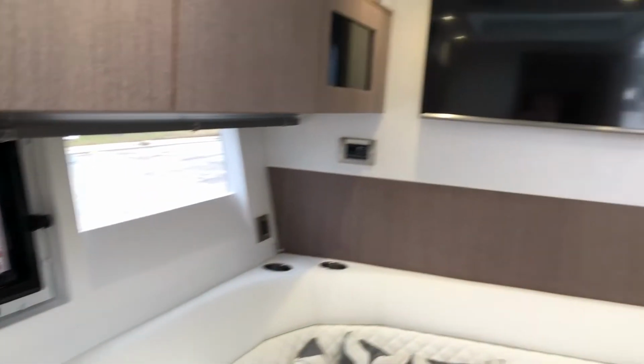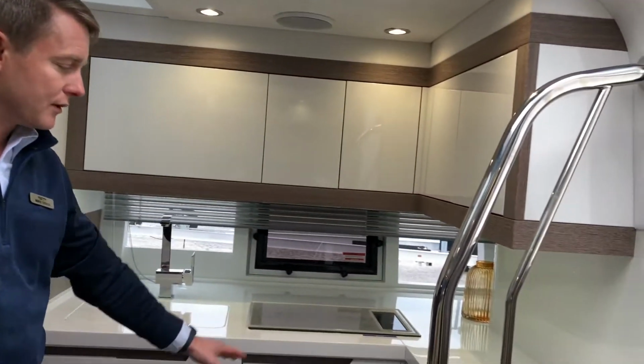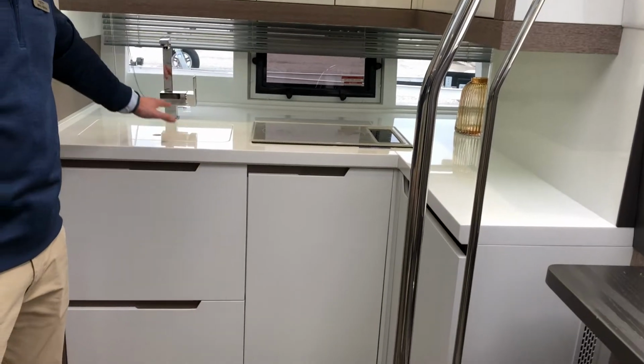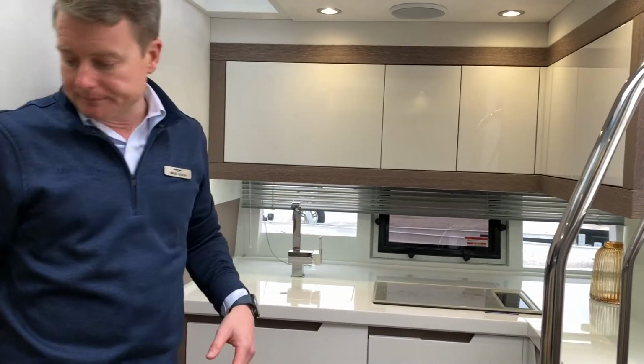Large seating space, easily room for 6. And it does have a small leaf that flips up here also to make the table a little bit bigger. Great size galley, lots of storage throughout. You have a hidden away refrigerator, big deep sink, 2-burner stove, really everything you need.